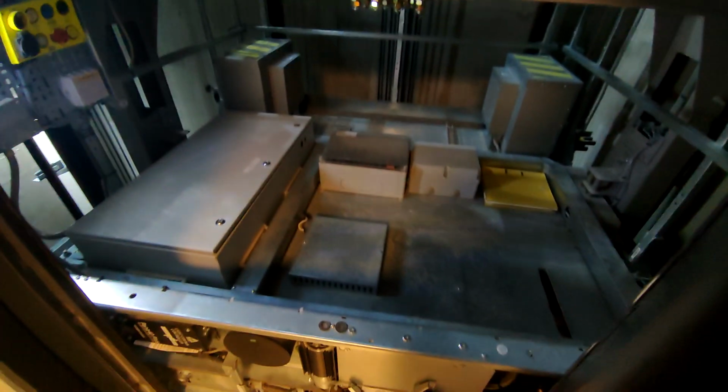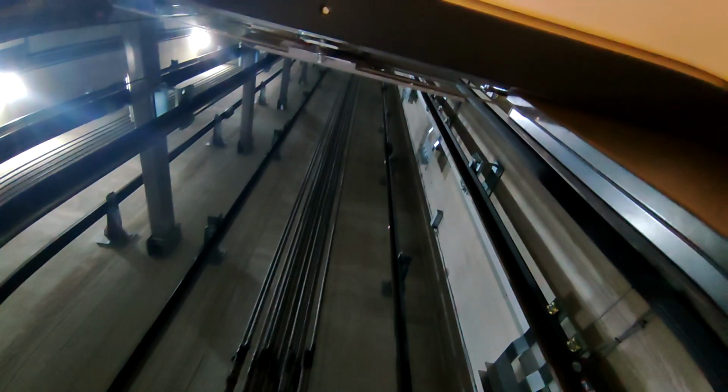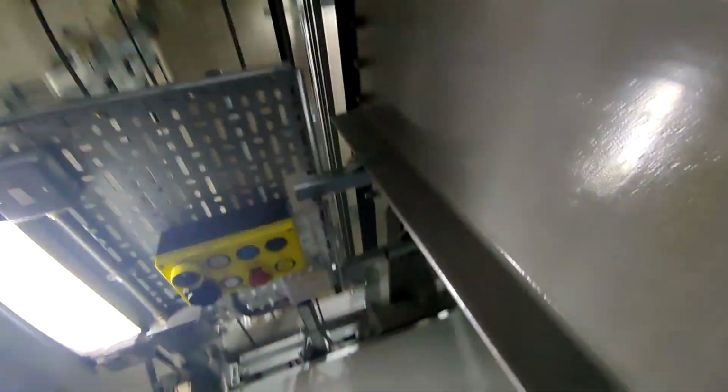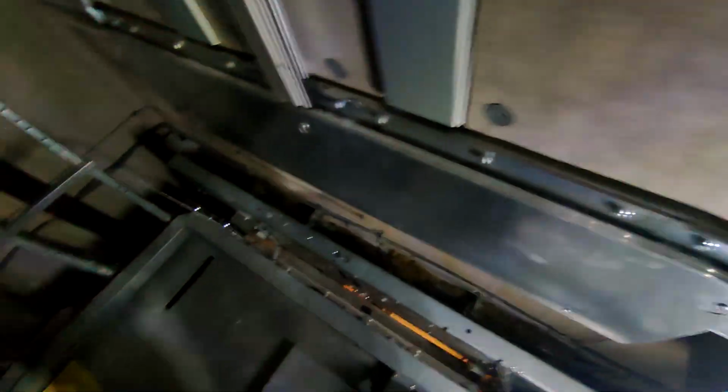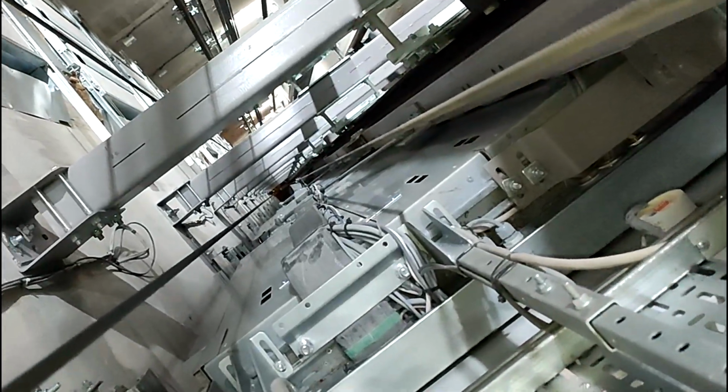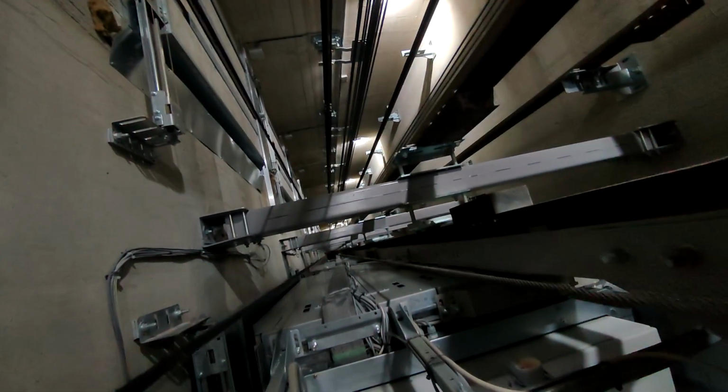Now, let's surf it. And it was at this point when I discovered it's actually a double deck lift. And this, you can listen to my reaction. That's a double deck. It's a double deck. No fucking way. No, why is it a double deck? Holy shit!